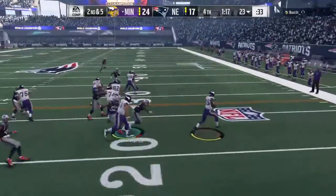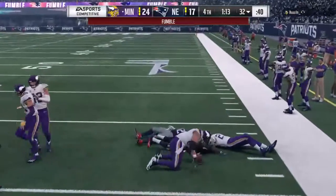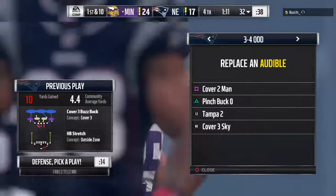They go with Murray again. Oh, he's got Murray fighting. Lost the football. Wow, that ball gets knocked free, but a teammate comes along and scoops it up.